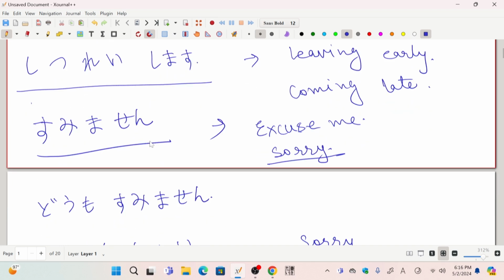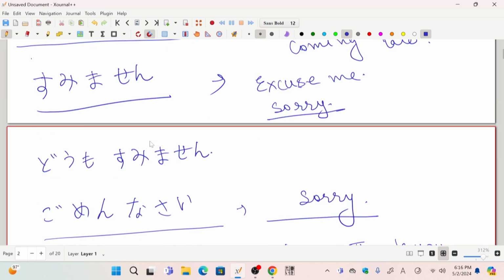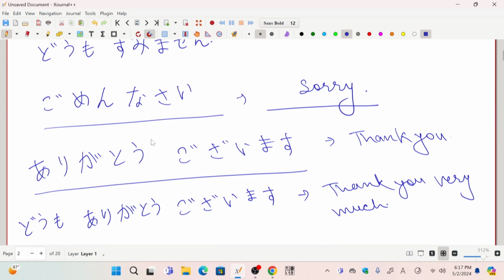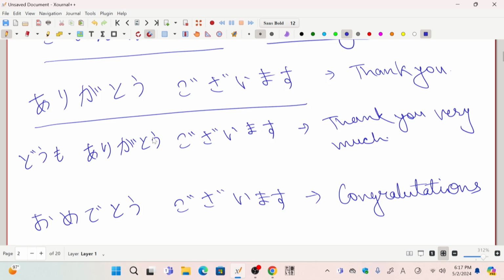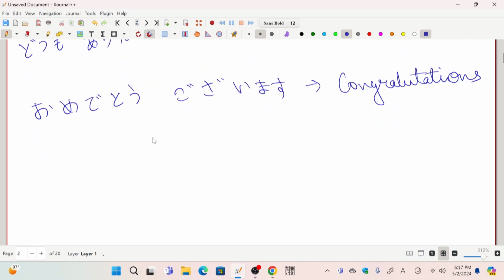So sumimasen is excuse me, when you have a question or when you are sorry about something, and you can also add domo sumimasen to make it more weighty. Next is gomen nasai, that is sorry. Arigato gozaimasu, that is thank you. Domo arigato gozaimasu, thank you very much. Omedetou gozaimasu is congratulations. And dozo is also a word which is very much used, and it actually means go ahead or please do.